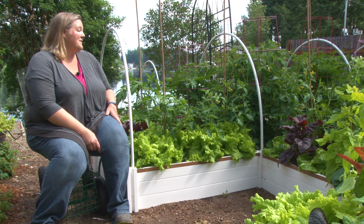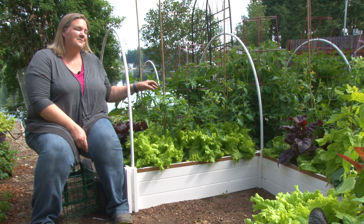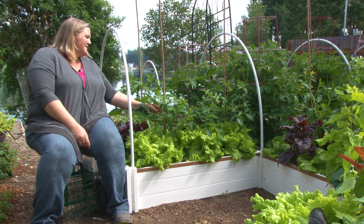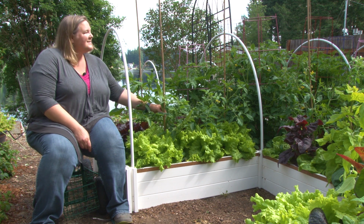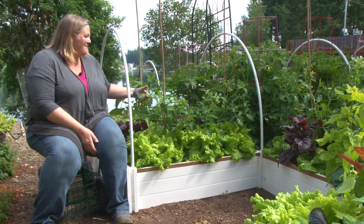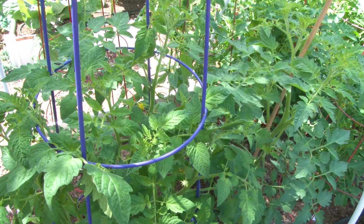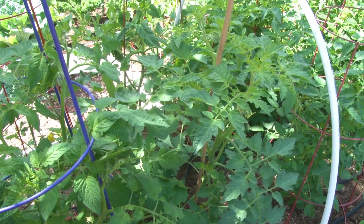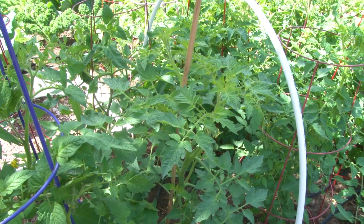Now we've come to one of the most exciting parts of every summer garden, and that is the tomatoes. I have 16 different varieties of tomatoes that I'm growing, and you saw me pot some of these up in an earlier episode. As you can see, they're doing pretty well. We've had a decent year so far for tomatoes.